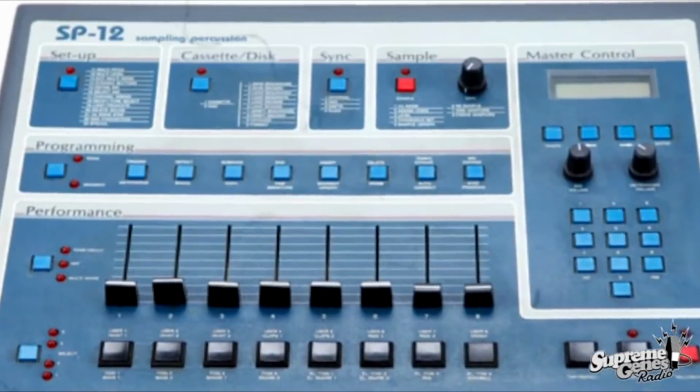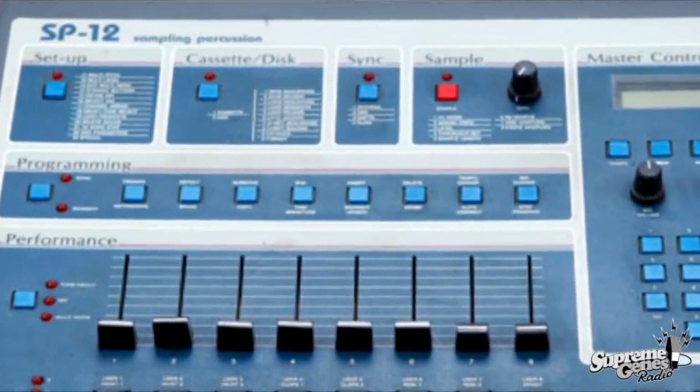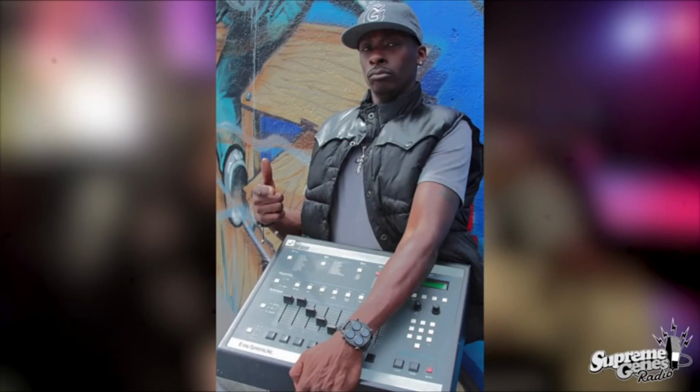Dealing with the SP-12, you know, and I was having a lot of fun with that. And then when the 1200 came out, it was like a marriage.